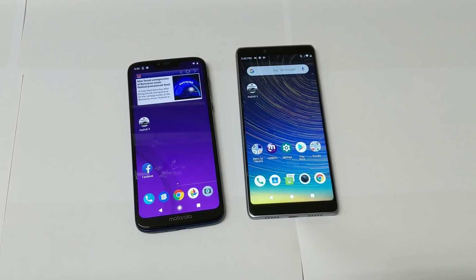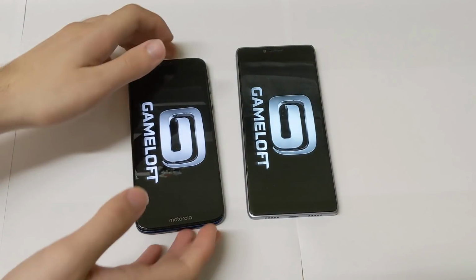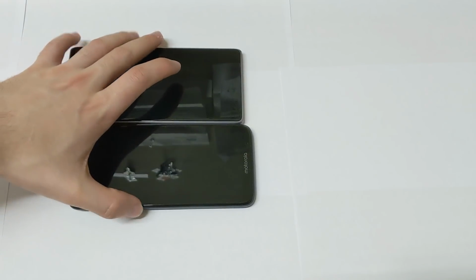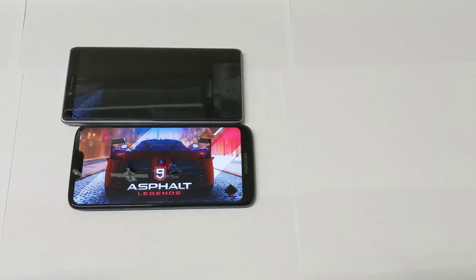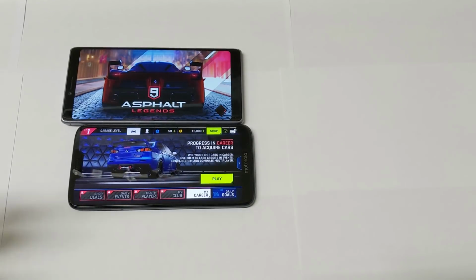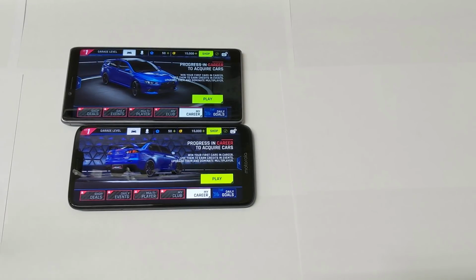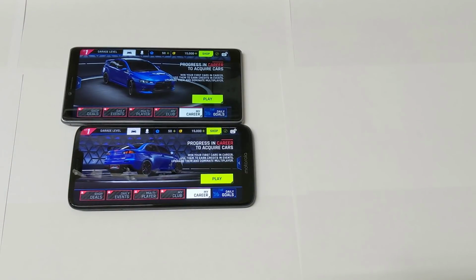Now let's really test the graphics power by launching Asphalt 9 and see which one does it faster and which one is a little bit choppier. So let's do it. 3, 2, 1. So far the Moto G7 Power is a little bit ahead. Let's see who finished on top. Yep, Moto G7 Power is faster, followed by the Coolpad Legacy. Not really that drastic of a difference, but the Moto G7 Power did win, so keep that in mind.